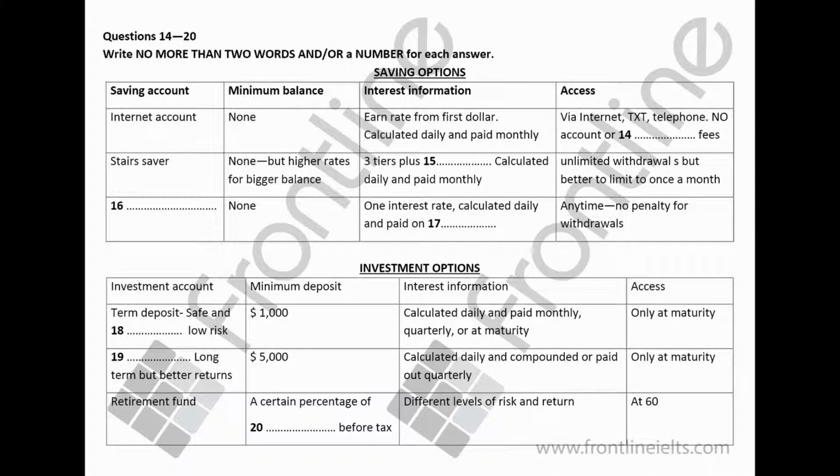Looking really long-term, there is our retirement fund, which is, of course, a savings plan for retirement. There is no minimum deposit, but the good news is that you can choose to contribute a certain percentage of your income before tax is paid on it. As for interest, well, you choose a particular type of fund which has a different level of return depending on the level of risk. And access? Well, not before you turn 60 years old. As I said, it's a retirement scheme.